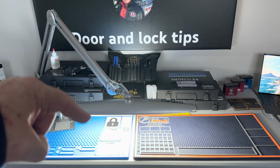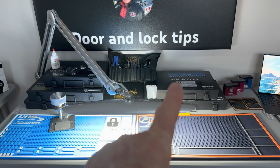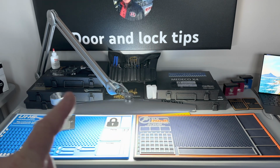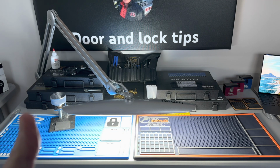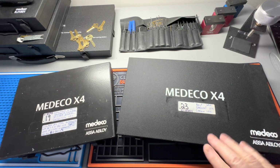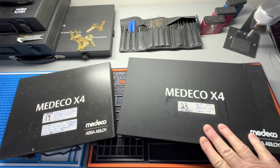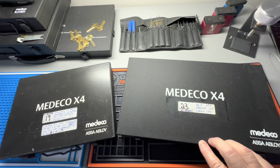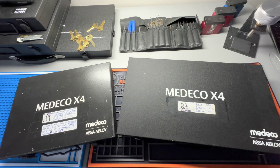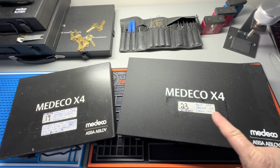This is a lot of fun. And in the background, notice Medeco, Medeco, Medeco, all the good Medeco goodies. So let's look at this stuff. Medeco X4. This is beautiful stuff. The X4 system, I bought into this kind of late into the Medeco game. This stuff is beautiful. The X4 covers every cylinder you're going to really run into in the commercial world and in residential. So you can basically cross platforms with X4.